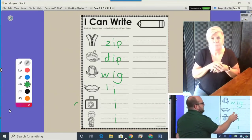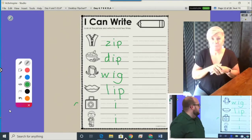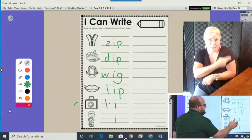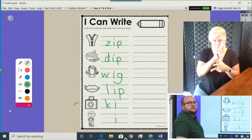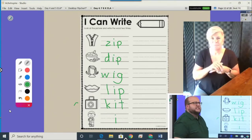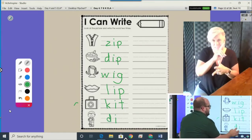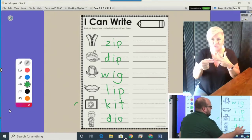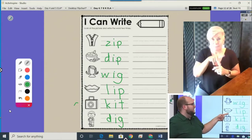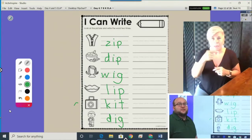So lip, L and P are the consonants in lip. Have you done kit? The first consonant is K. What's the final consonant? T. And the last one, I said we're going to say that's dig. Let's go d, d for that first consonant. What's the final one? G. So I've got two rhyming words, zip, dip, oh, and lip. And then I've got wig and dig that rhyme. Great job finding these consonants.